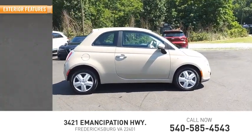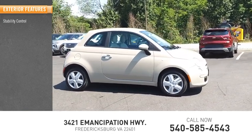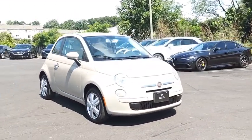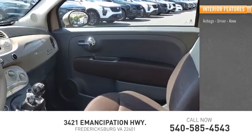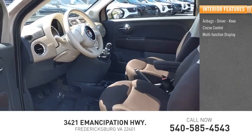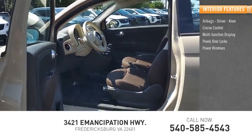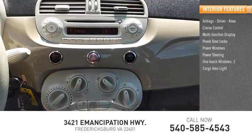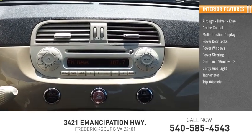Here are some of this vehicle's great options: stability control, daytime running lights, braking assist, traction control. Inside you'll find airbags, driver, knee, cruise control, multifunction display, power door locks, power windows, power steering, one-touch windows, cargo area light, tachometer, trip odometer.